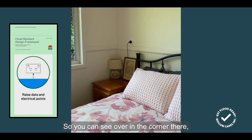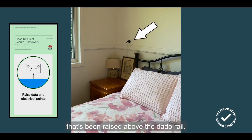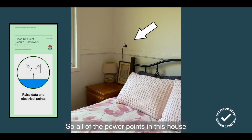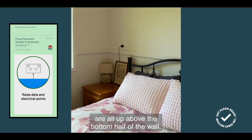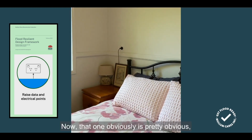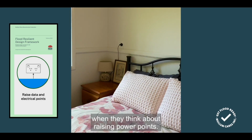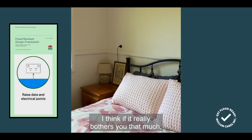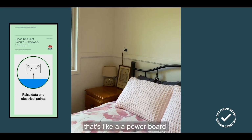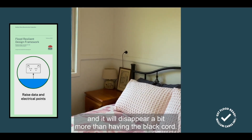So you can see over in the corner there, what we're looking at is a PowerPoint that's been raised above the dado rail. So all of the PowerPoints in this house and the data access points are all up above the bottom half of the wall. Now that one obviously is pretty obvious, and that's what people complain about when they think about raising PowerPoints. I think if it really bothers you that much, potentially you could get a white cord that's like a power board, and it will disappear a bit more than having the black cord.